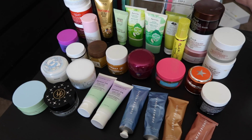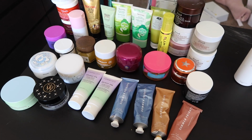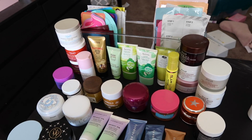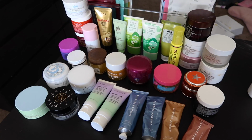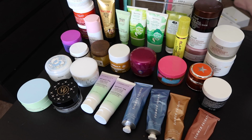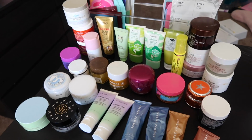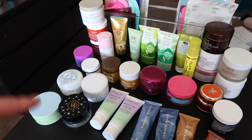And then here is everything I am keeping. Once again, ignore the mess in the background. So in the front here, I've got 33 face masks I'm keeping, as well as about 40 eye and sheet masks in the back there. I know that is still a crazy amount to most people, but I am really pleased with the amount I did declutter in today's video. And the sheet masks are moving elsewhere, so this is definitely going to fit comfortably back in that drawer.